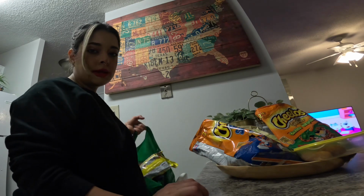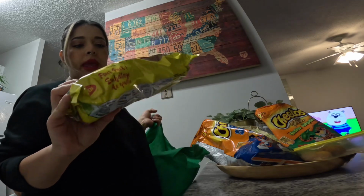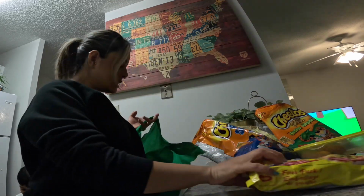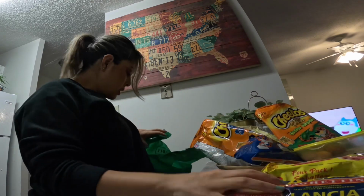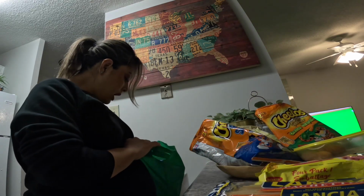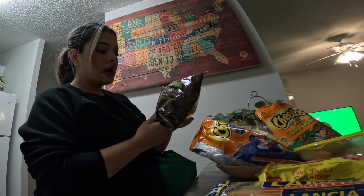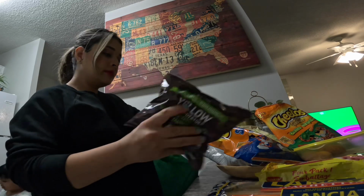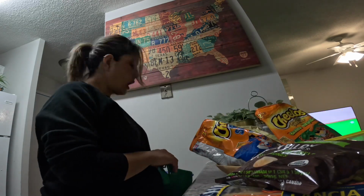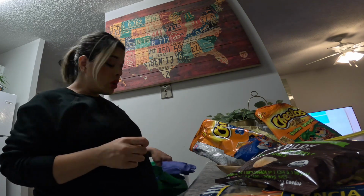from Walmart. We got some milk and then also this Maggi. Kids love this. I got one of these. And yeah, as well as these, I think they're called organic yellow baby tomatoes. And then the rest of the haul is from the dollar store.